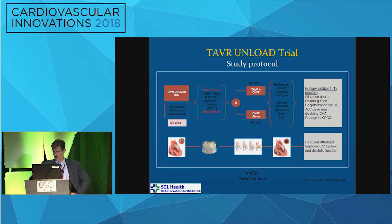So the TAVR UNLOAD trial is underway. It's 600 patients randomized one-to-one to TAVR versus medical therapy alone, and the primary endpoint is what you can see there: all-cause mortality, disabling stroke, and essentially cardiovascular hospitalization.